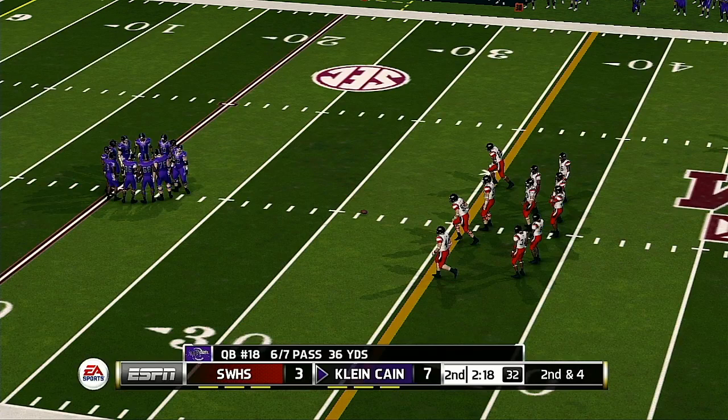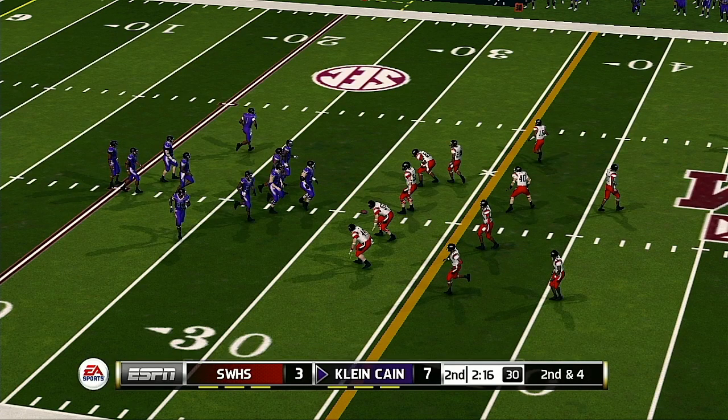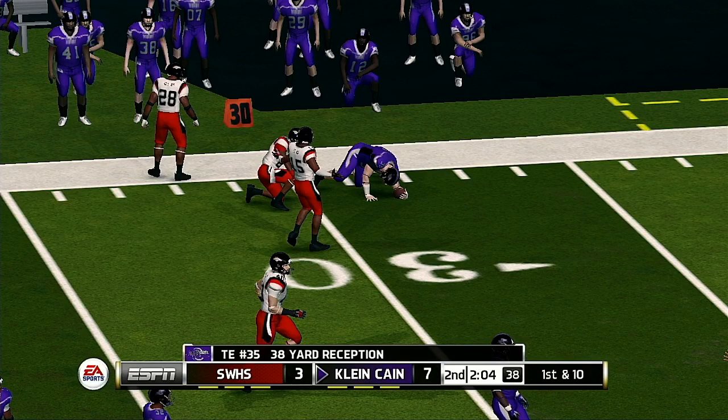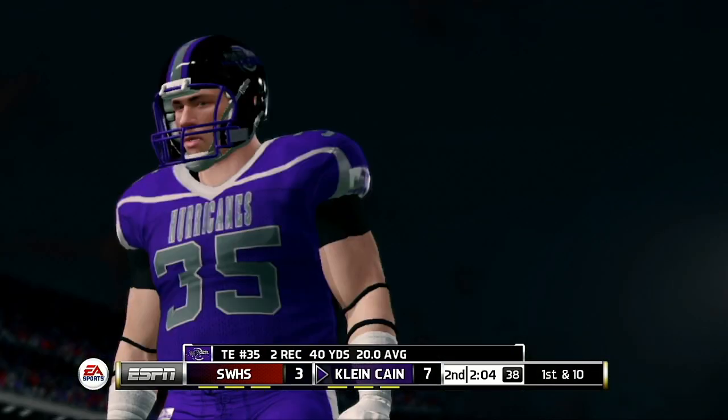So it's second down now, and they need about 4 yards to pick up the first. Got a man. Watch out here. He's taken down at the 31-yard line. The tight end picks up a lot of yardage on that one. The big guy isn't the fastest out there, but he sure is a load to bring down.